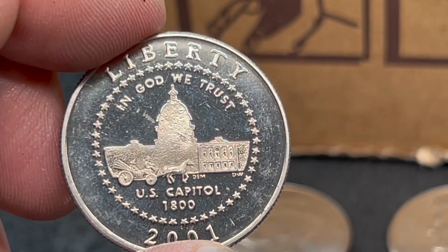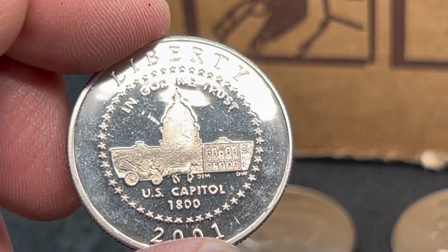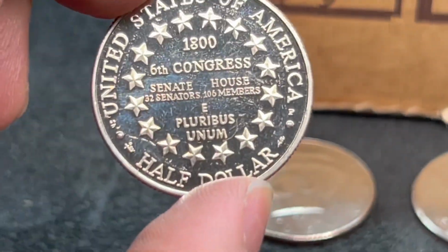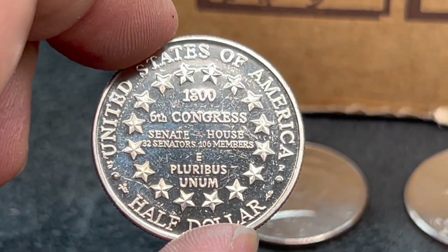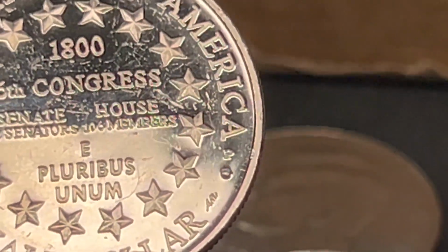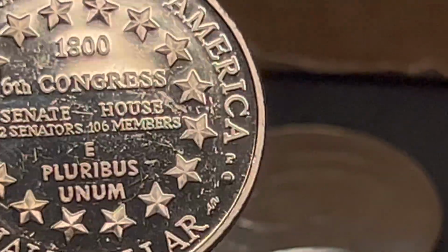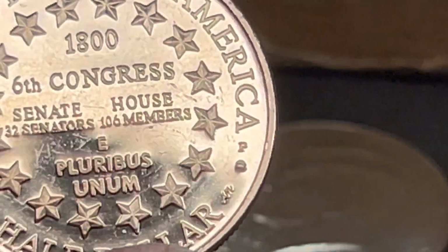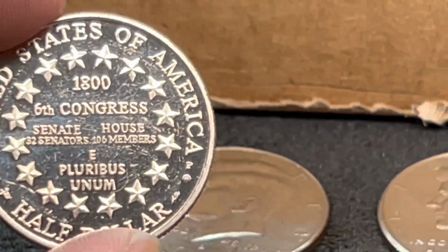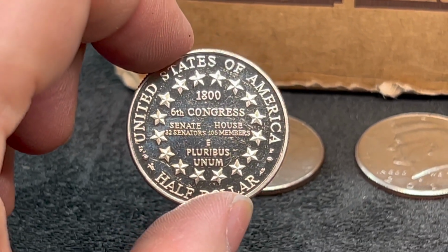Yeah, I have never seen this before. This is a commemorative that I am not familiar with, and I'm gonna have to look it up. I have to imagine it's from San Francisco and that it is a proof. Let's see, I'm just looking for the S. Let me zoom way in here. No, there's a P right there. It is definitely a proof finish, but it's from the Philly Mint. So very cool. Like I said, I'll look into this and we'll come back and talk about it for a minute.